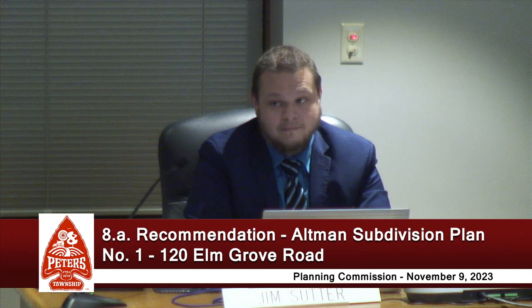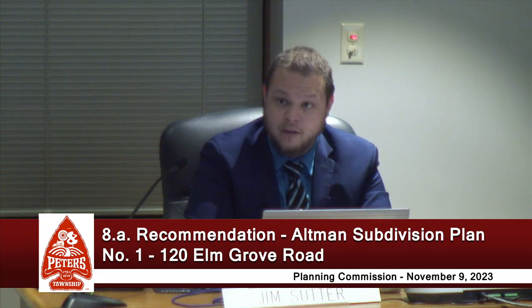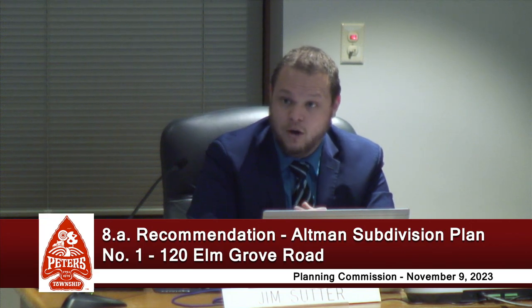From a process perspective, the plan of recording is by the applicant, correct? Yes. So would that be demolished prior to the township releasing that recording plan? We have our own signature blocks. We wouldn't sign those until we have verification that the shed's been demolished. Understood. Okay.